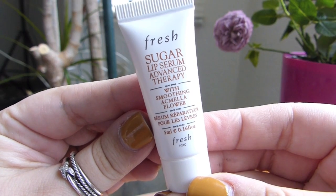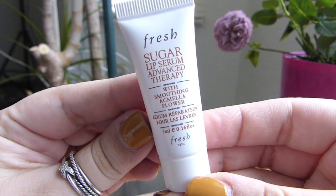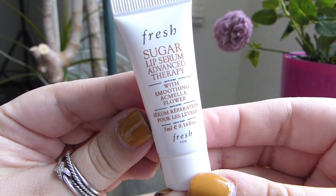And because I love those sugar balms from Fresh so much, I was super excited to test out this. This is the Fresh Sugar Lip Serum Advanced Therapy with Smoothing Acmella Flower. I was so excited to try this. It's a little deluxe sample, whatever you're gonna want to call it. I got it from Sephora when I made an order, you know, it was free.